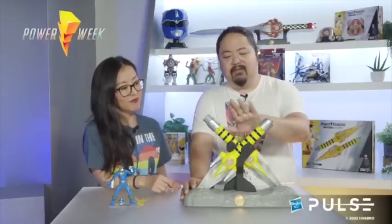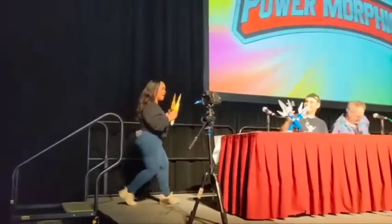Newer to the team, but not so new to Hasbro, very experienced designer Aton took on the challenge of bringing these power daggers to life. Amazing job, Aton. And who better to do that than someone who used the power daggers, Aisha herself.